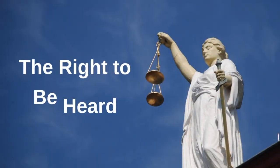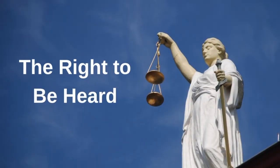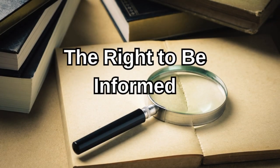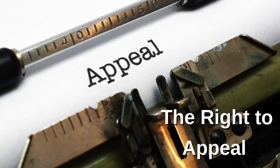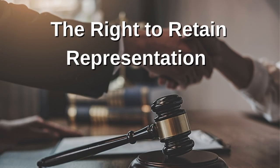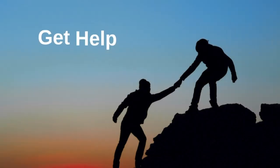Now, you have the right to ensure that you get a fair chance to state your position. Specifically, you have the right to clear explanations about what the IRS wants and their decision regarding your case. You have the right to appeal the IRS's decision. You also have the right to have your accountant, your enrolled agent, or your lawyer represent you during the audit. In addition, there is a special tax advocate service that is available to help you navigate problems with your case. And then number 5, get help.